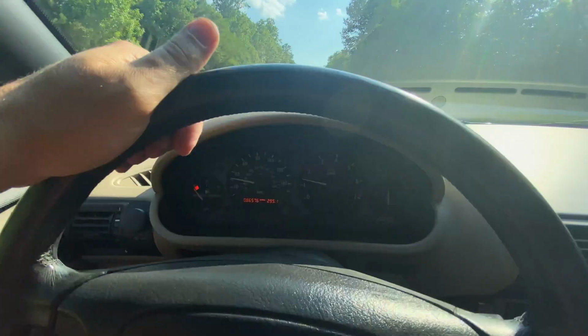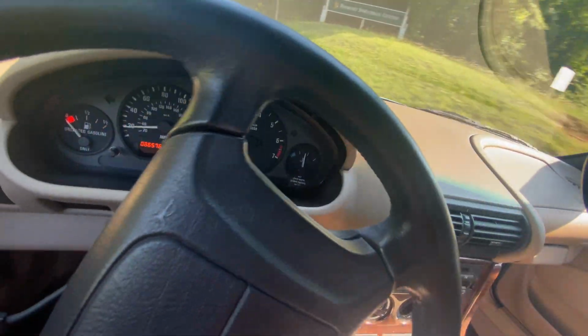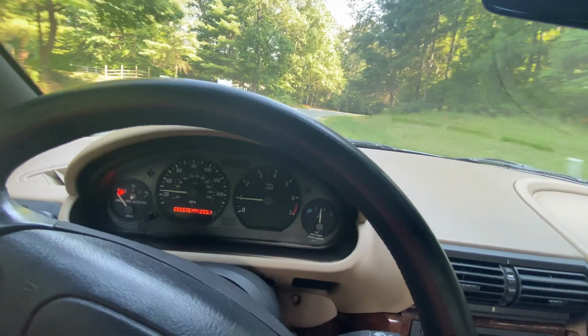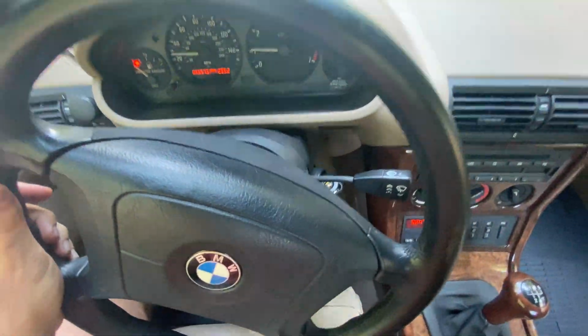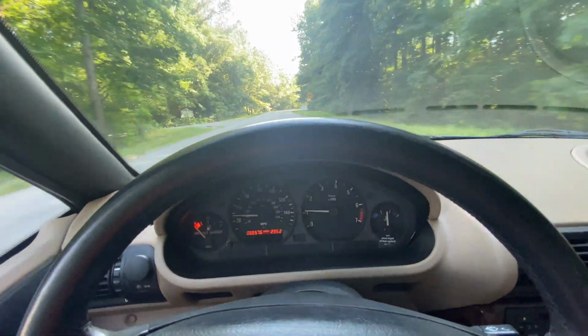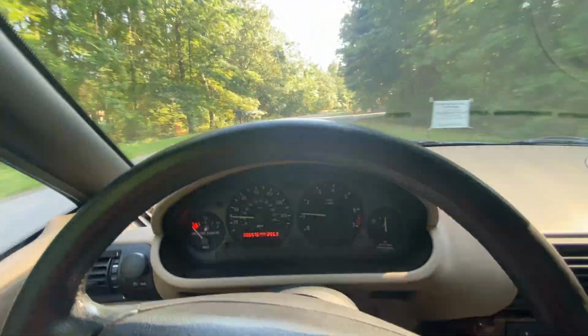Slowing down to 20 miles an hour. We're still in 5th gear, and a little gas and no hesitation, dropped all the way to 800 RPMs, and we're just cruising in 5th gear at 20 miles an hour. Once again, something that only the 2.8 is going to be able to do because of the torque of the engine.